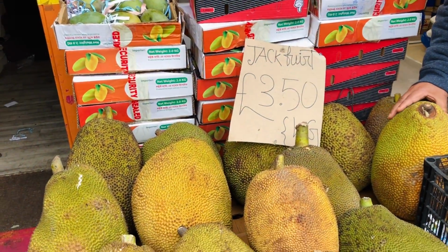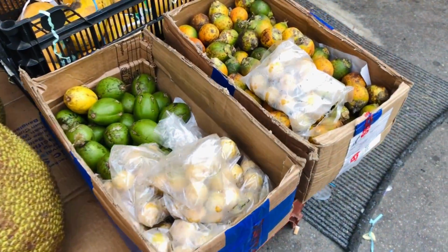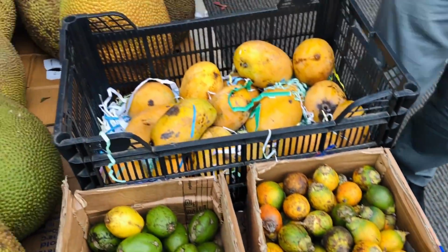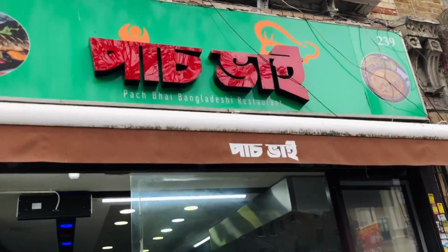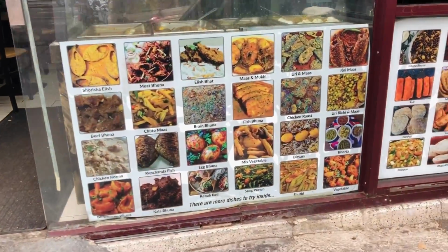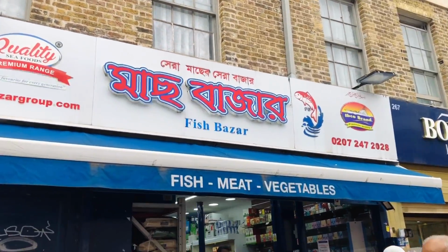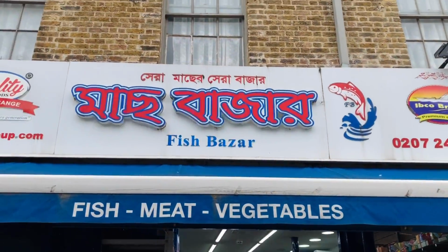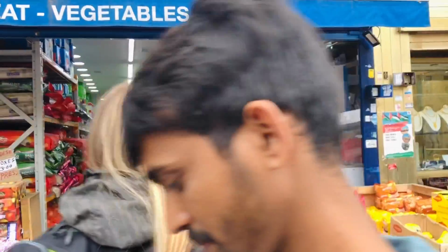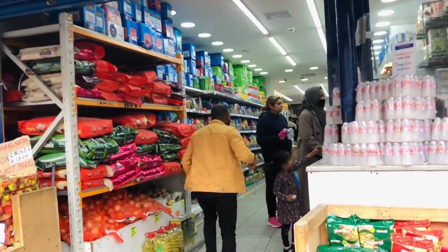Also you see jackfruit, 3.5 pound per kilo. Also the betel nuts. And you can also see those who understand Bengali, the name of the shop is also written in Bengali. And next we got a Mach Bazar, that is fish market, fish bazaar. So I need to get into this shop and see what's there in. So let's come inside.